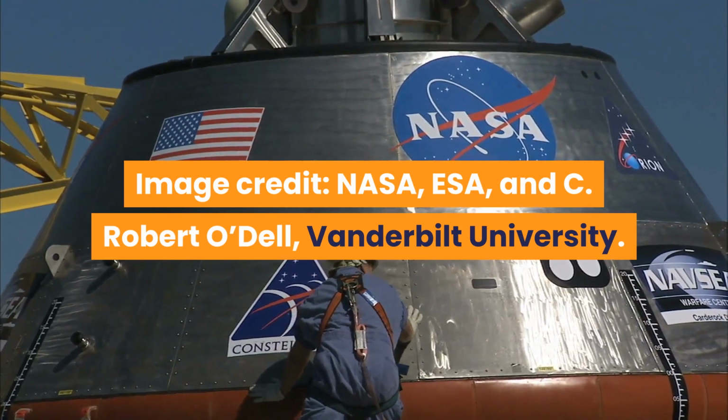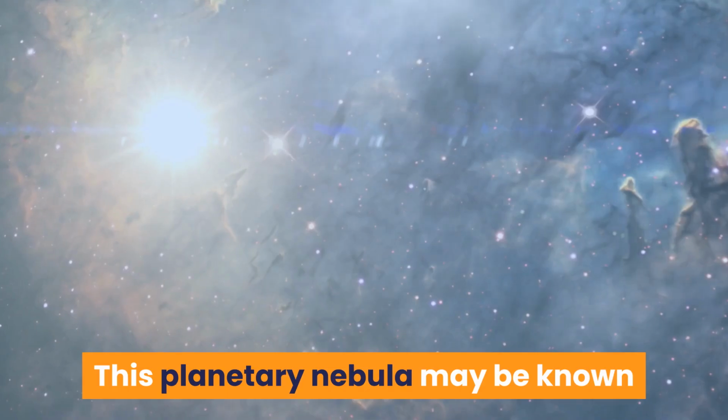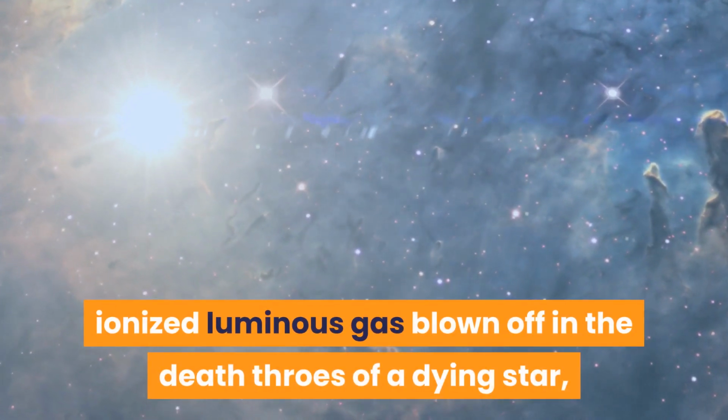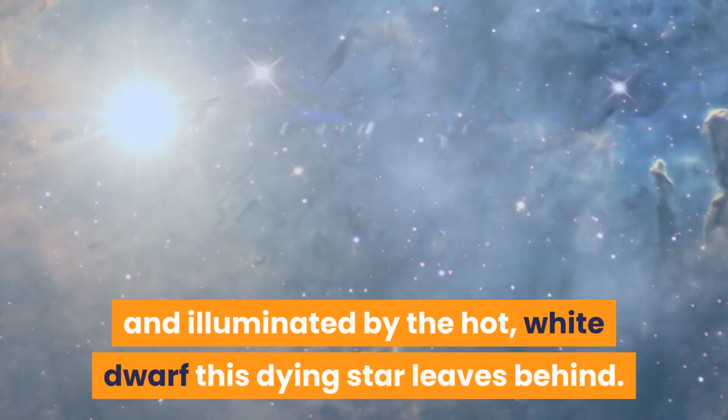This planetary nebula may be known as the Butterfly Nebula, but in reality it's hot, ionized luminous gas blown off in the death throes of a dying star, and illuminated by the hot, white dwarf this dying star leaves behind.